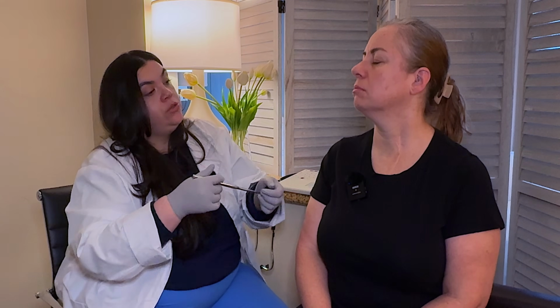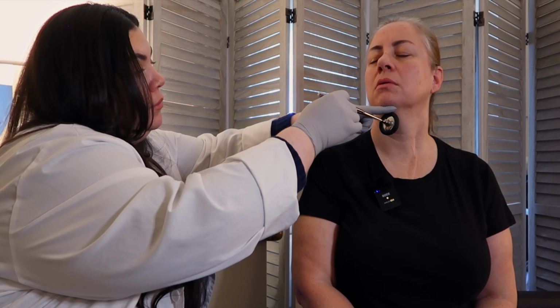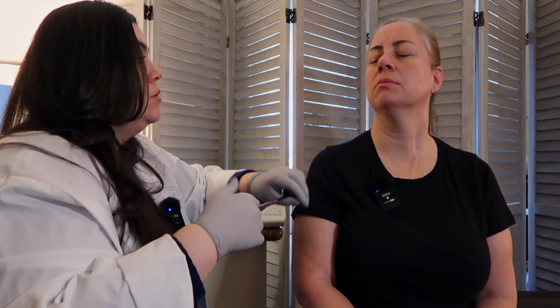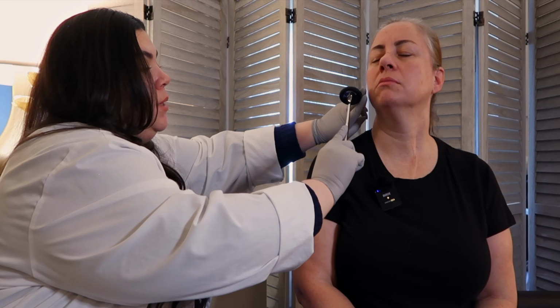So moving forward, we are going to test reflexes. So let's go in with our reflex hammer. I have a variety that we will be testing today. I'm going to start with a test for jaw reflexes as well as testing for TMJ. Okay? So Sandra, I'm going to have you hang your jaw loosely. Very good. Very good. Go ahead and close. And then we are going to percuss along the mandibular joint.